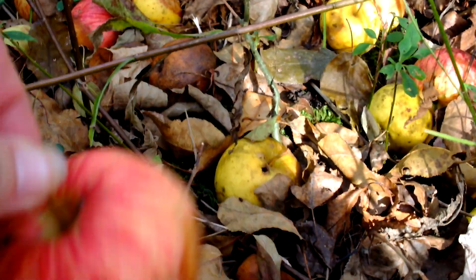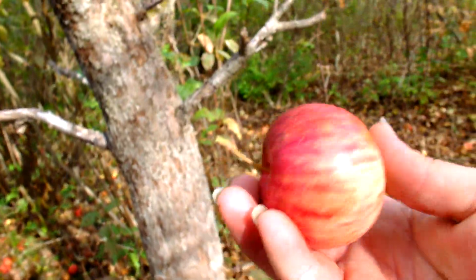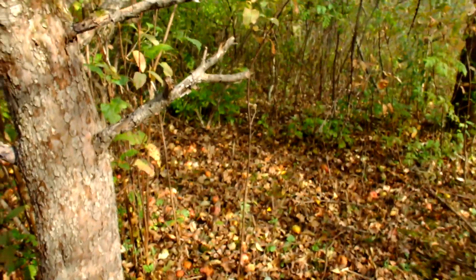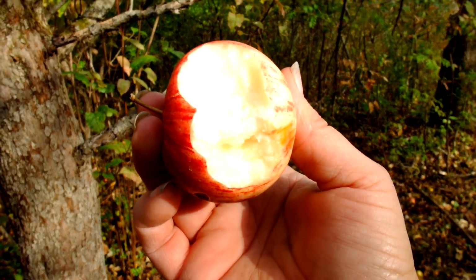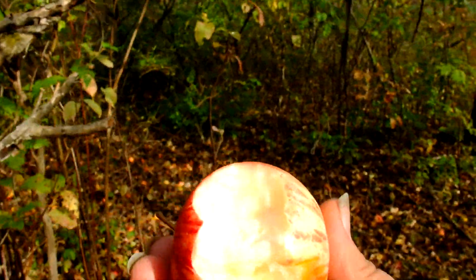Let's have a look at this apple. Yep, somebody has enjoyed it. One thing I will say is the smell of fermenting apples is quite strong right now. Here we go. Let's give this a taste. Oh my gosh. Crisp, juicy, yum.